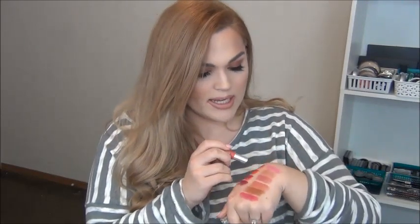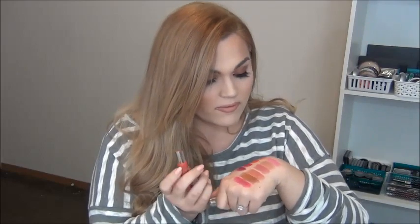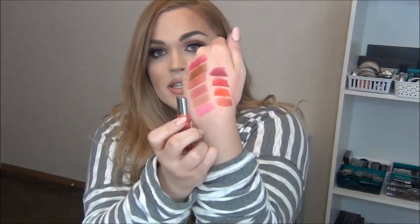Now we have the shade Matte Pretty, which is bizarre. It is a matte color, but I'm telling you, I can detect the faintest bit of shimmer in there. It is beautiful, but I swear I see it. Can you guys? Am I going crazy? It is a really pretty peachy, corally color though. I think it'll be gorgeous for spring.